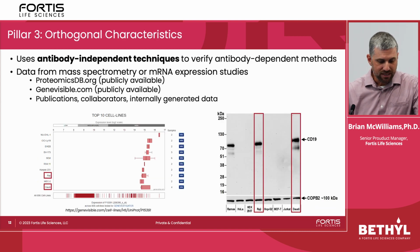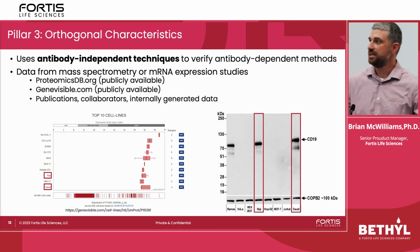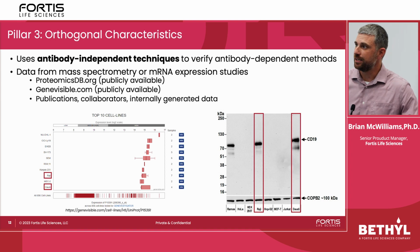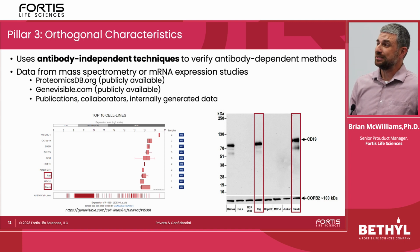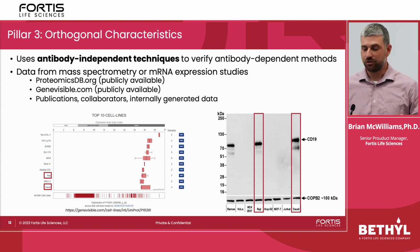Moving on to pillar 3, this is the orthogonal characteristics, where in pillar 2, we're using antibody-dependent techniques to generate comparable results. In pillar 3, we're using 1 antibody-dependent technique and 1 antibody-independent technique to provide comparable results as well. You can see here in the bottom left-hand corner, we've got data from Gene Visible, a publicly available database, and we see here boxed in on the bottom, both Raji B cells and Daudi B cells are indicated as 2 of a small subset that show significant expression from the transcriptome.